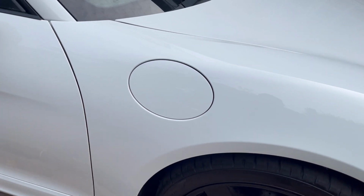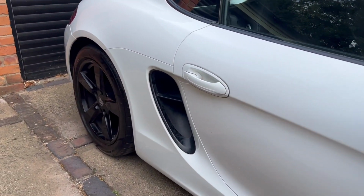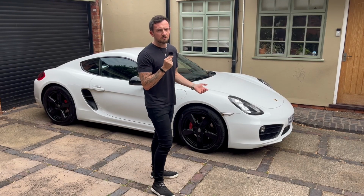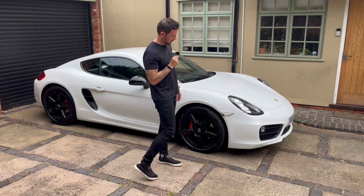I quite like having a lot of rubber on my wheels because it feels a bit more comfy, especially as a daily driver, when you're running it around town or over speed bumps and potholes. I mean, English roads are just awful, so having a little bit of extra sidewall actually helps, in my opinion.